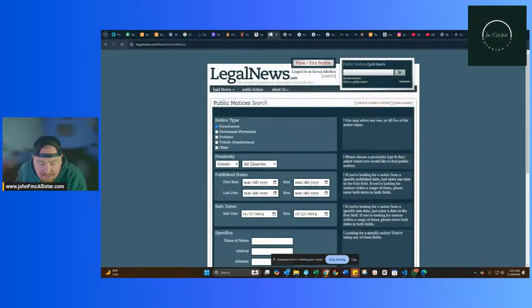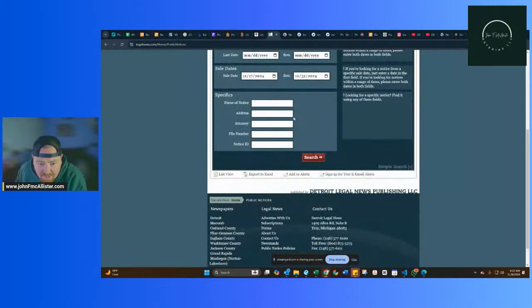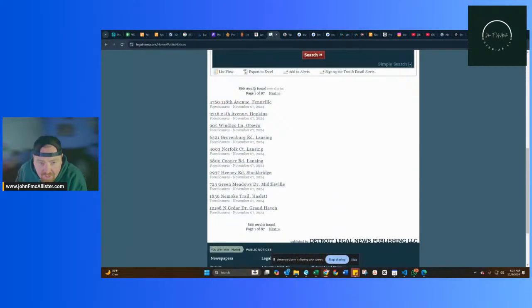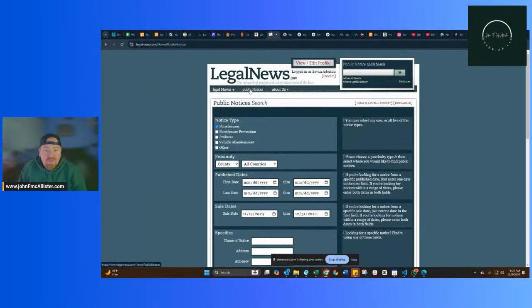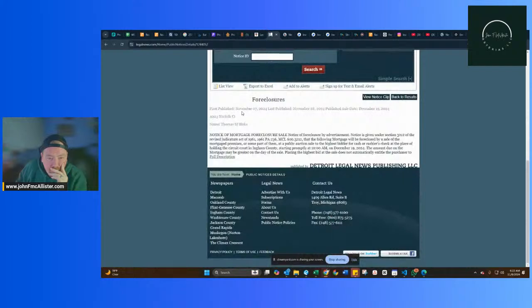Again, I've got pre-foreclosures and I've got the date. My data, information, key points, and then hit search. And now there are 866. This here is a paid service, but it's a couple hundred dollars, and you can pay per county. Michigan has many counties. I think it was a couple hundred for the entire year, but this is just one example. So if I click on this one, first published the 7th, last published the 28th, and their auction is the 19th.